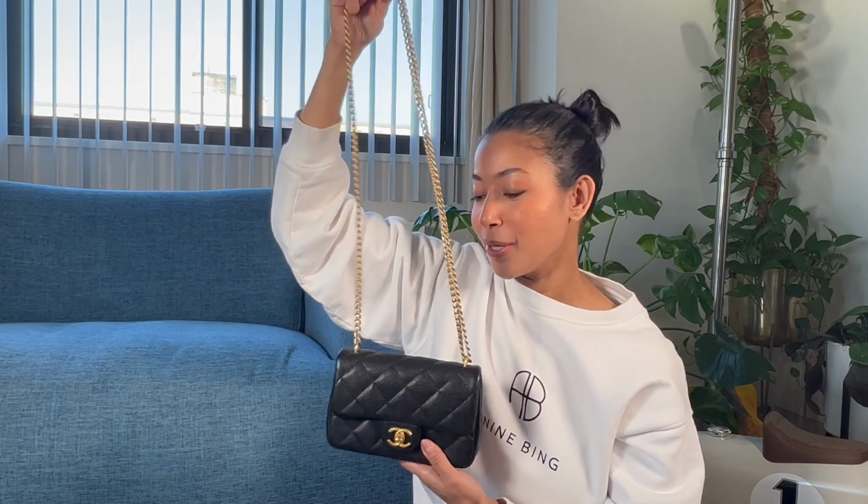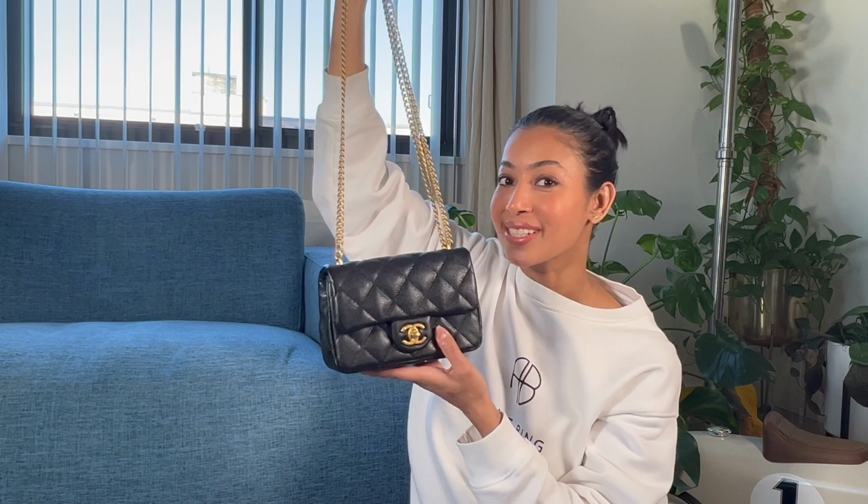All right, so let me give you some quick mod shots. If you are looking or thinking about this bag, you can think about whether you want the small size, the medium size, or the large size. This happens to be the smallest in the bunch.